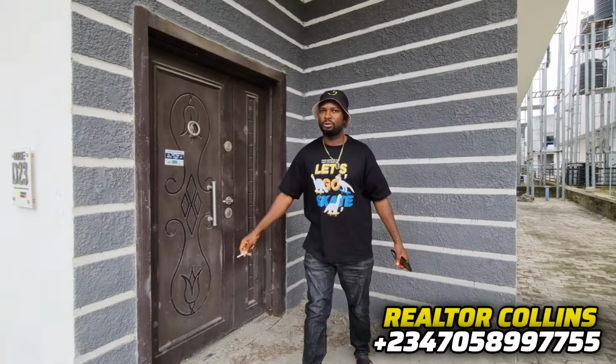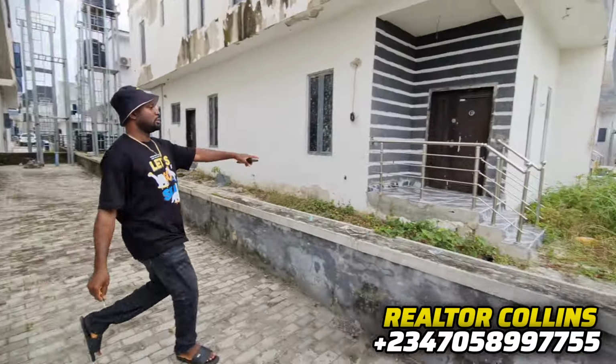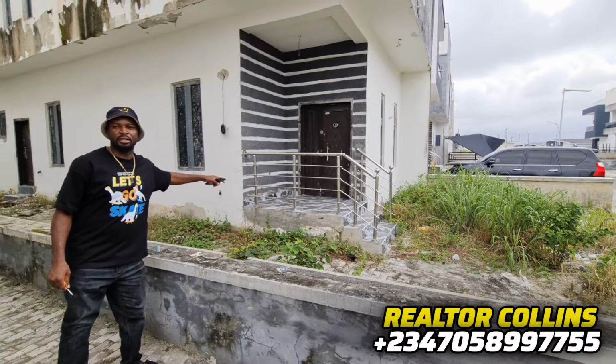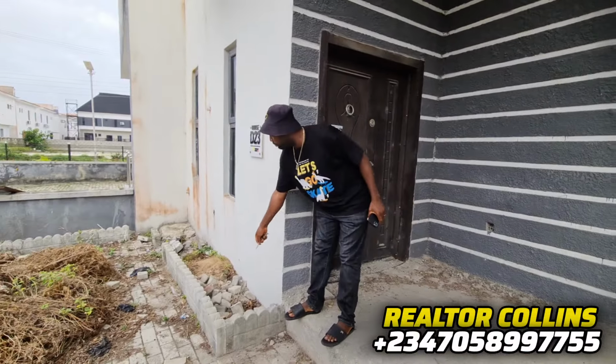So here you are going to have a railing like this, a fine one. See the way this place is done, something like this, okay? So come inside here, and here you will plant flowers.